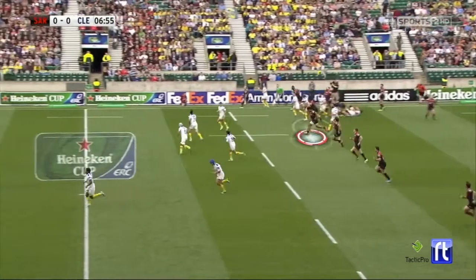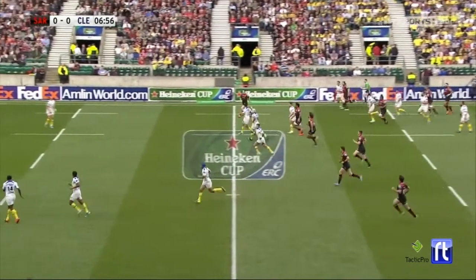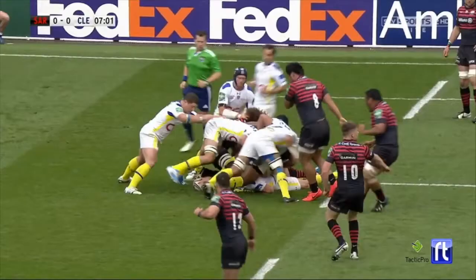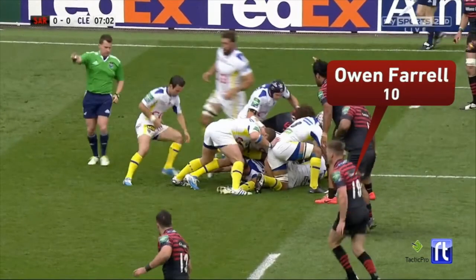Yeah, we just highlighted Billy there because he spoke about his role in terms of not overcommitting and getting into the line for the second wave of pressure. Yeah, so the whole idea is first prize to win the ball back and to win possession back. Second prize is to create chaos for the opposition. And I think it does. The ball spills. Billy Vunipola has a look at that ruck time and he realizes that he's not going to chase a lost cause. He'd rather give us an extra man in the defensive line.